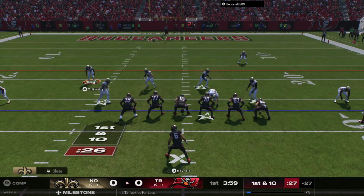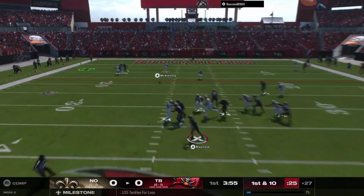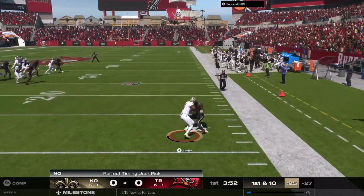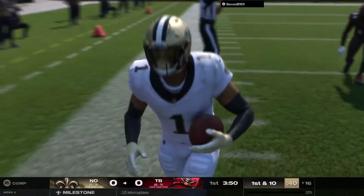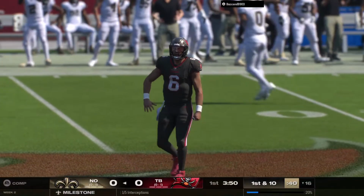1st down. Here's Baker. Oh, not like this. An interception. And the Saints will take over as he records his first interception of our season.